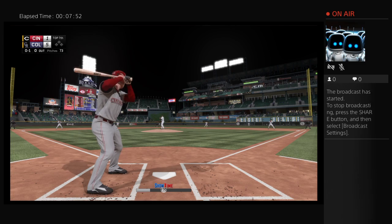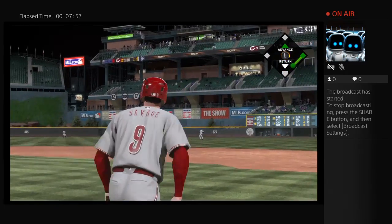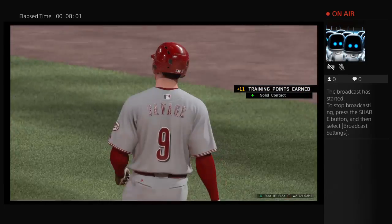0-1 count. Here's the pitch. Hard hit ball to second. LeMahieu's got it, and the throw to first is in time, so the leadoff man is gone here to start inning number 7.